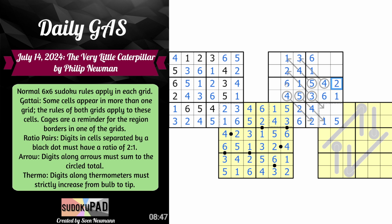And we're slowly working our way through it. It's kind of funky to think about, but like I said, slowly but surely we're making it through. 5 is going to go here. We're still missing 2 and 4 and 3. And then to finish us off, we still need 3 here and 6 here.